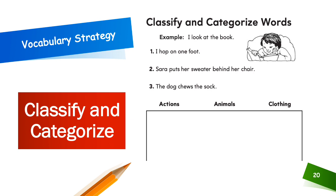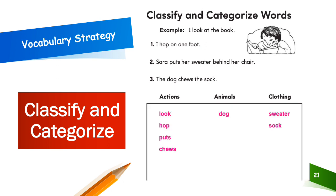Let's do one more. The dog chews the sock. This is a fun sentence because it has an action, an animal, and a clothing. Do you know which word is the action word, the animal, and the clothing word? The dog chews the sock. Let's take a look if we were right. The action words in these sentences are look, hop, puts, chews. The animal word is dog. And the clothing words are sweater and sock.